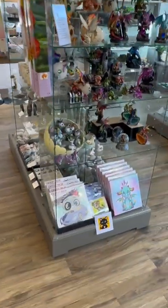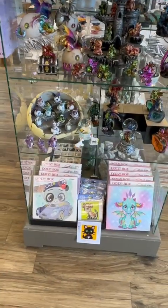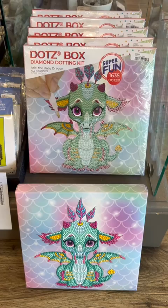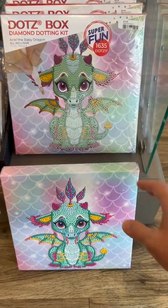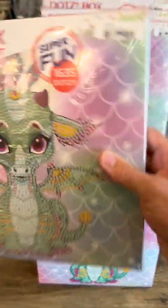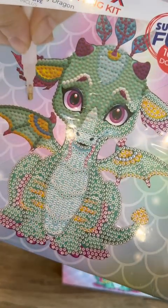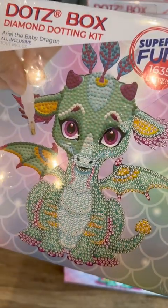I did just order some diamond dots this week, so how about we take a look at the diamond dot artwork. Okay, diamond dots are kind of a tongue twister for me, but I'll try to walk you through what they are. They're sort of like a paint by number set, but with little jewels.